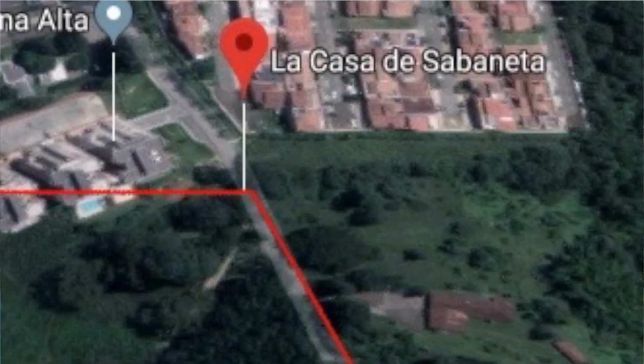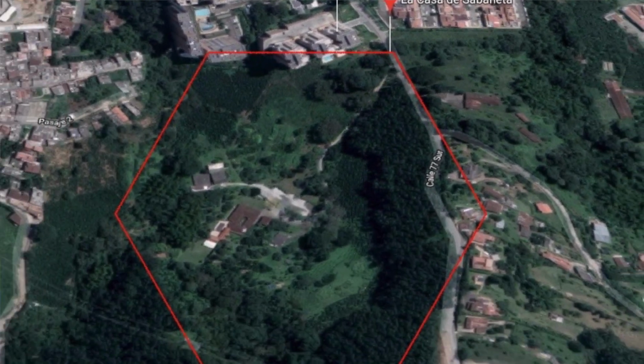Arrived at the coffee plantation, but look where it is. Here we are. It's in the middle of the city? I don't know. Look at this. It's going to be a fun day.